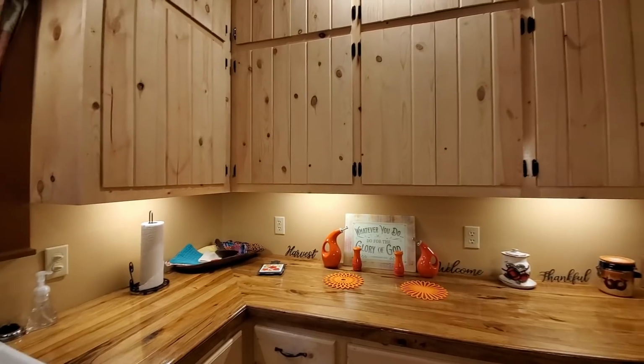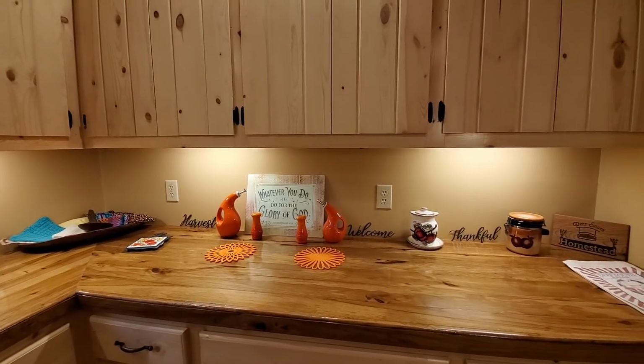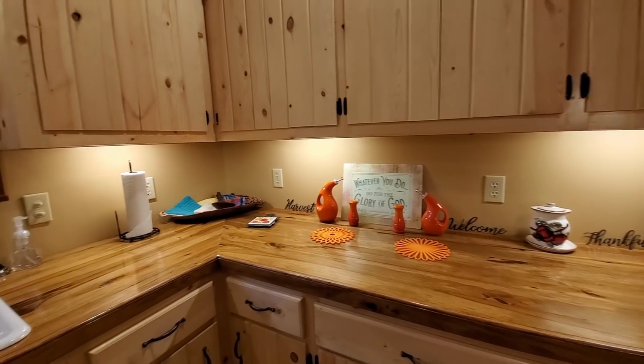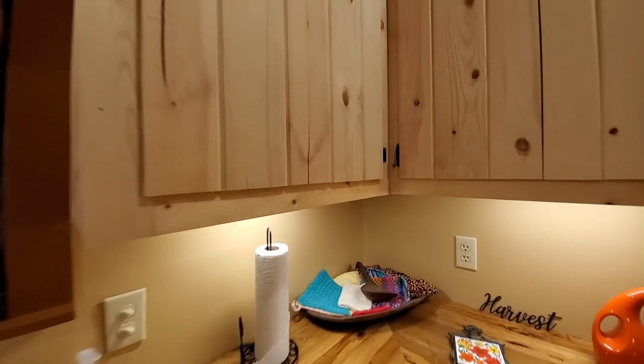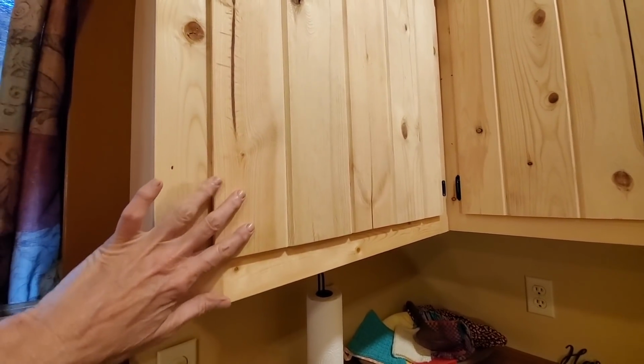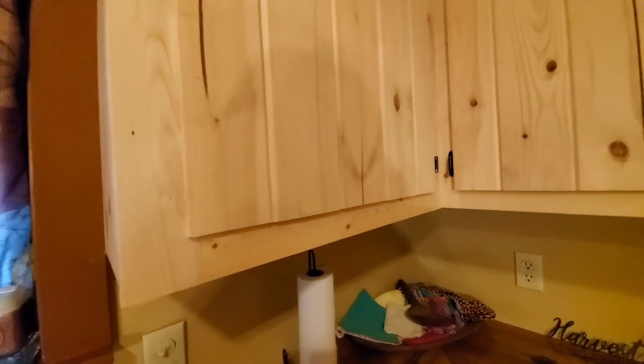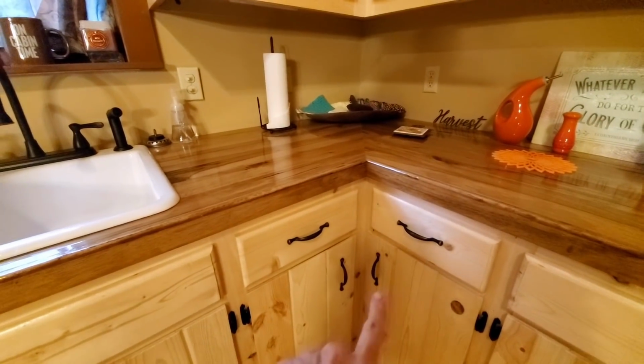All under here, we've got under the counter lighting. Isn't that awesome? Looks fabulous, doesn't it? Now we're going to come back and finish these cabinets. That's why we haven't put the handles on yet. We have to finish them, and then we'll put the handles on like this.